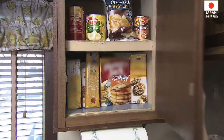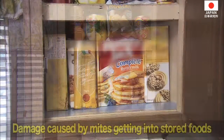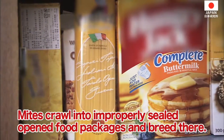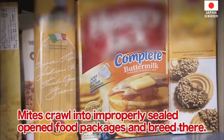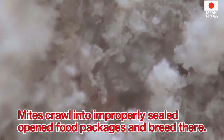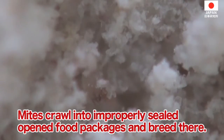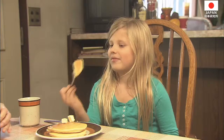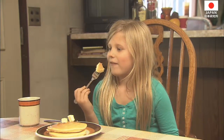But today, attention is also focusing on the harm done by mites finding their way into stored foodstuffs. Mites can crawl into improperly sealed open packages of pancake mix, flour, or other ingredients and breed there. So the pancakes and other foods you and your children eat can contain dead mites and mite droppings.